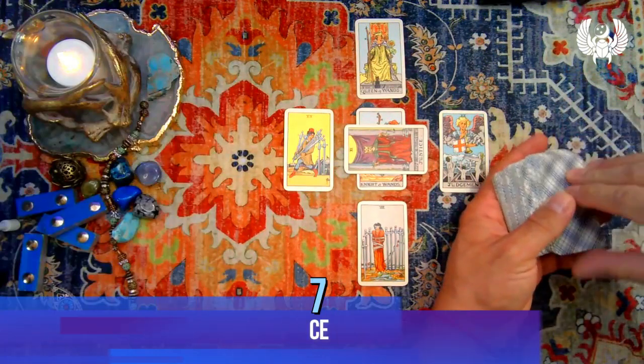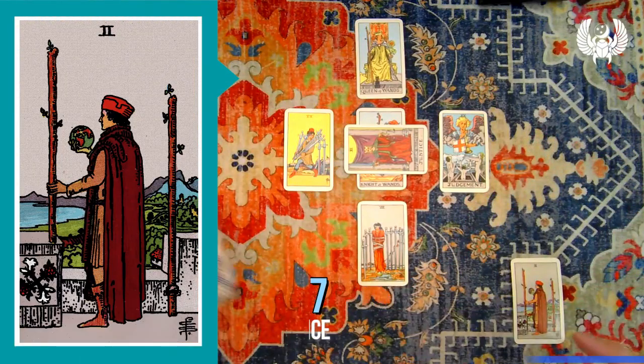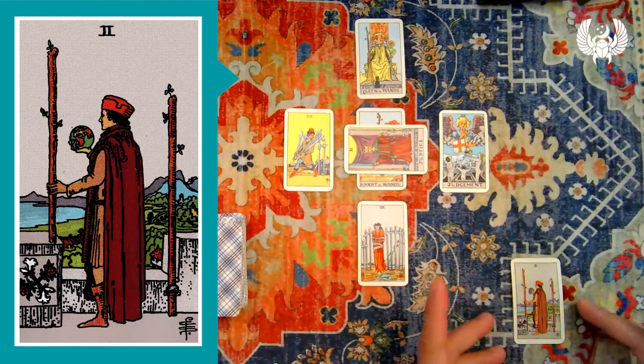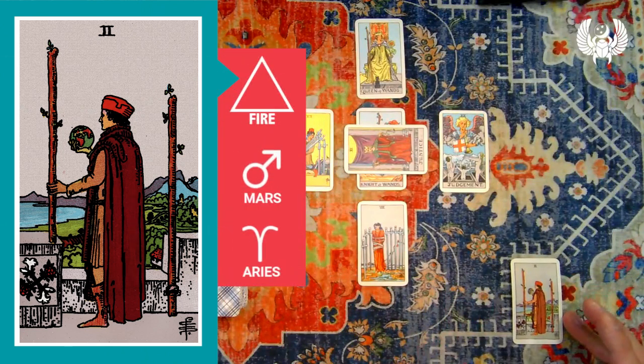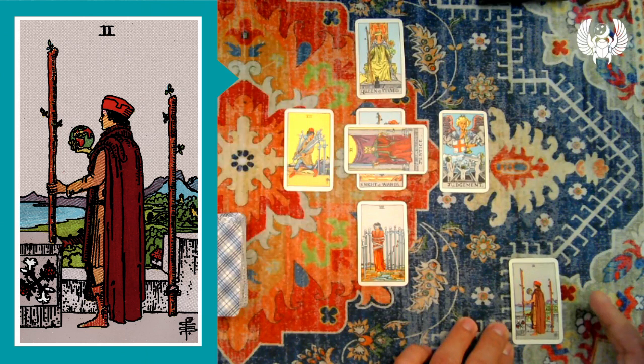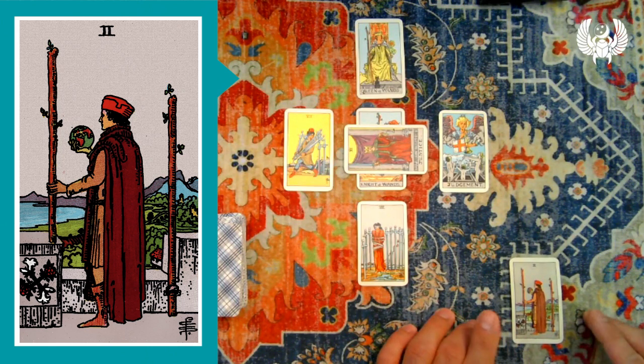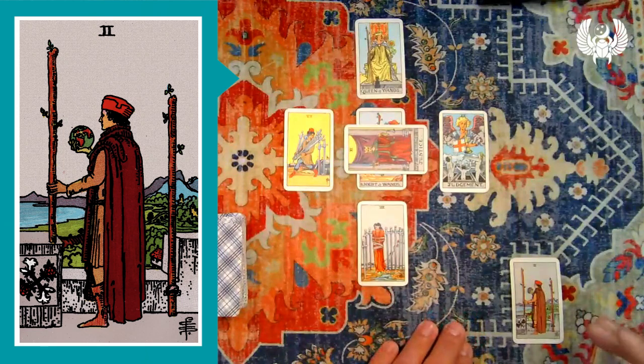Card number 7 represents your influence. And this is the Two of Wands. Another wands. I'm seeing a lot of wands and swords in this reading. Anyways, the Two of Wands is Mars and Aries, two aspects of this card, on top of being wands, which deals with action, creativity, energy, and willingness to take new ventures. And in this context, it means planning, exploration, and making decisions about the future. It suggests embarking on a new journey or project with confidence and ambition.